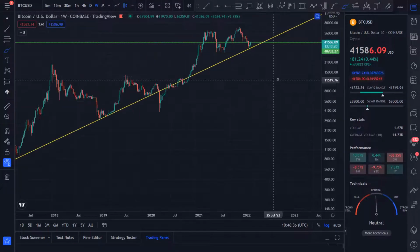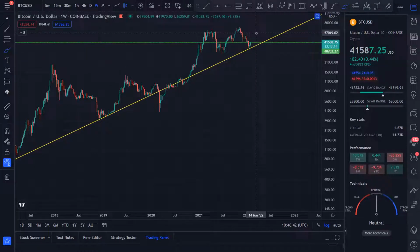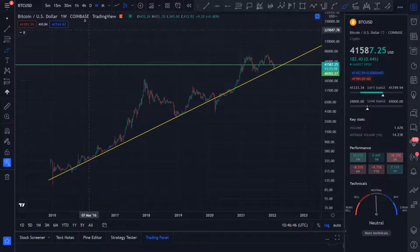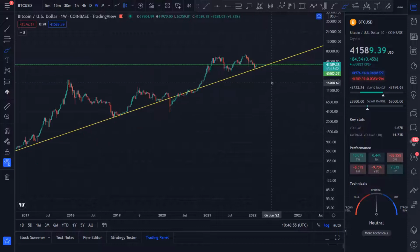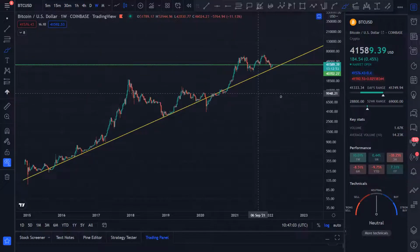Now look what happened here. We came right over here at the trend line, and then we had a movement to the upside. So I think this is a very significant trend line in the weekly. Let's see in the monthly, but I think you can see it better in the weekly. Okay, so very significant trend line, and it came right over here at the trend line, and then we had a kind of reversal to the upside now.